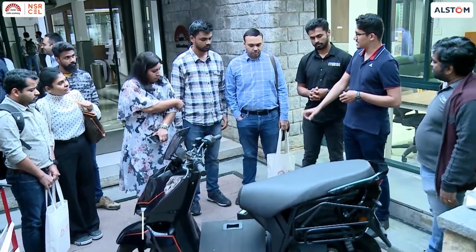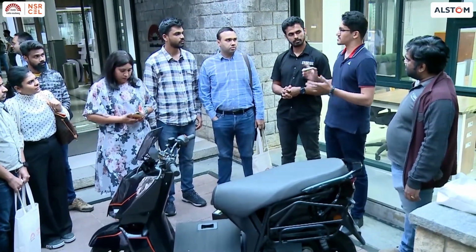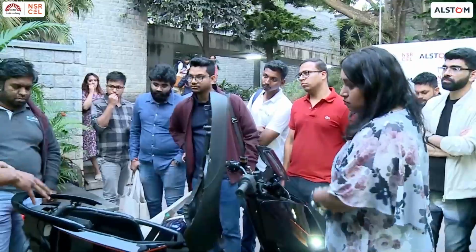Today, if I have a weak cell in this pack, I can literally right here replace a cell and the pack is good to go. So we knew a lot of EV startups do the mistake of showing something technology enabled but not able to deliver. We work the opposite way.